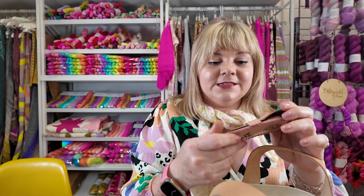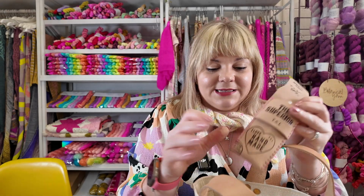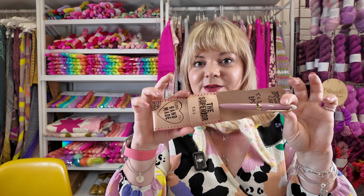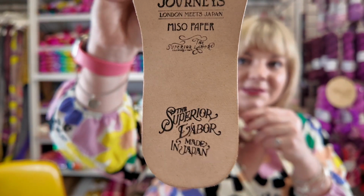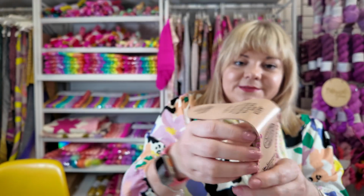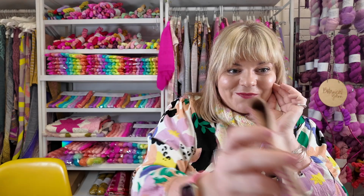What we did is some stamping. I love stamps. I don't think I've shared my love of stamps. They have amazing stamps that they use on their bags, so we did a workshop to make this pen pouch. My pink Sailor fountain pen is inside. The leather was pre-cut, and then we had the opportunity to use different stamps to create our pen pouch, and then we sewed up the sides of the leather. Obviously I had to do pink. So really lovely to do that workshop and to meet the Superior Labour family, which was so nice.